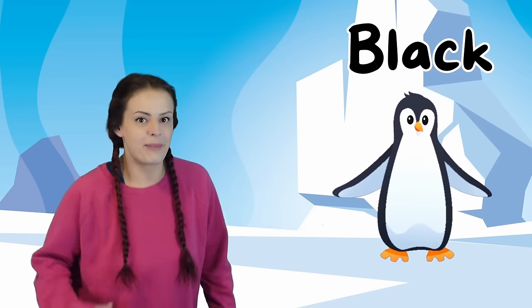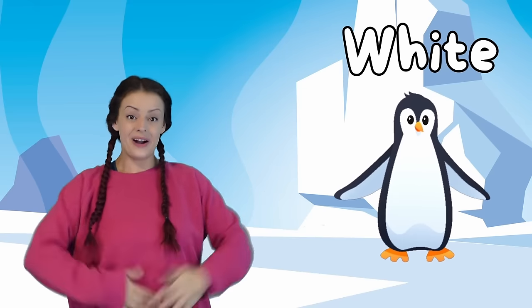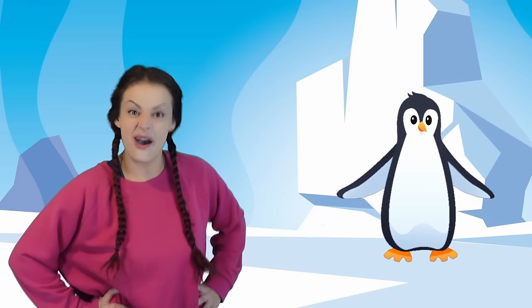I can see black on its back and white on its belly. Wow! The penguin is black and white. Did you know the penguin is a bird? But they don't have wings and they can't fly. They have flippers.